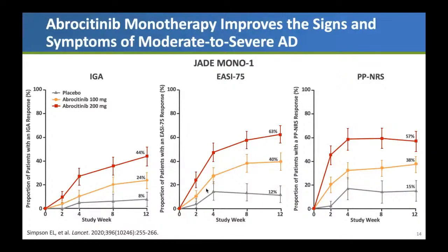So there was no topical corticosteroid used, just the agent or placebo in patients 13 years of age and older with moderate to severe atopic dermatitis. So if you look all the way over to the right, the investigator global assessments are going to 0 to 1 with at least a 2-point improvement. You see significant improvement with both doses of abrocitinib, the 200 and 100. This was a 12-week study.